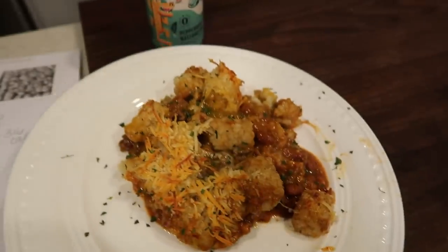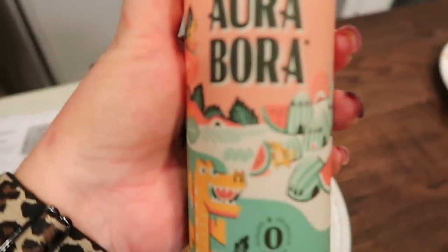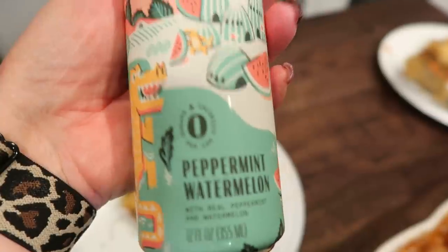And with my casserole, I'm going to be having a Ora Bora water. This one is my favorite peppermint and watermelon.